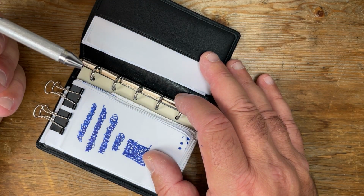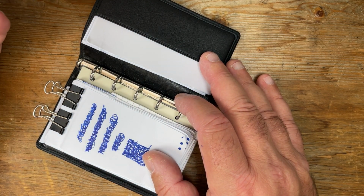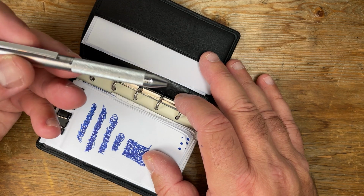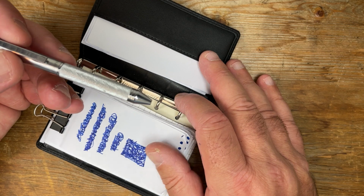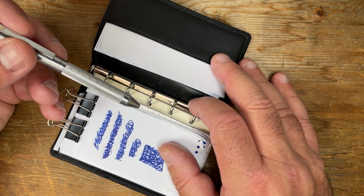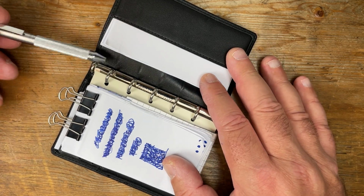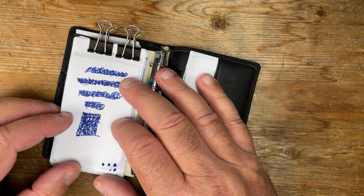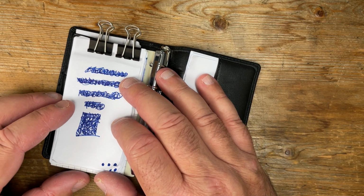But hey, I wouldn't say it's tactical. Some people will know exactly what I'm talking about here, but I'm not going to go into it. But hey, lock and load. So, right.